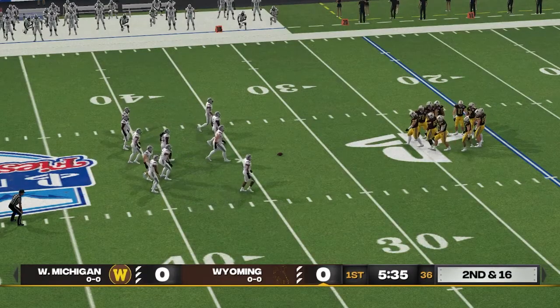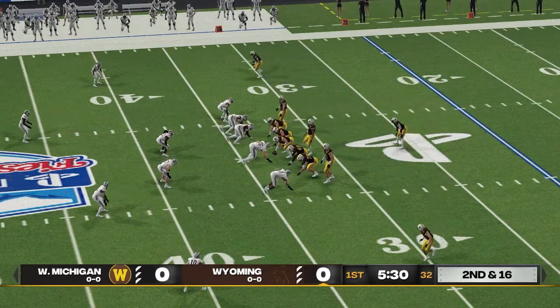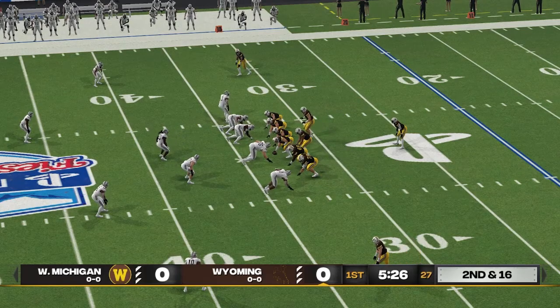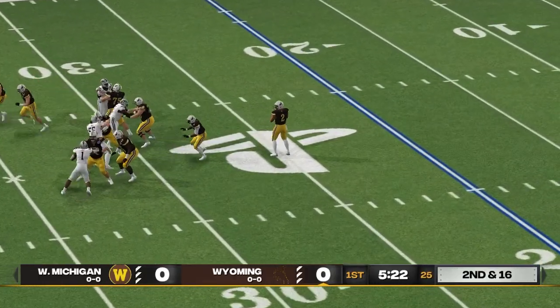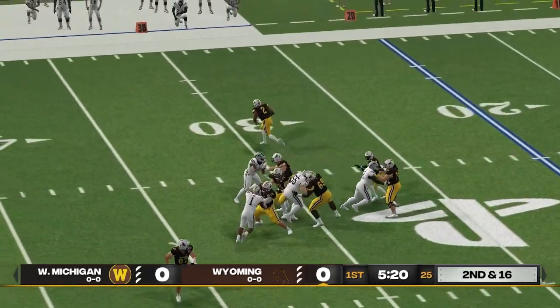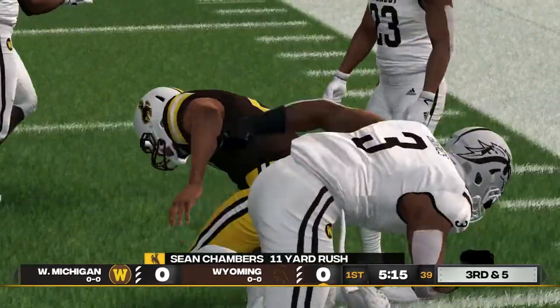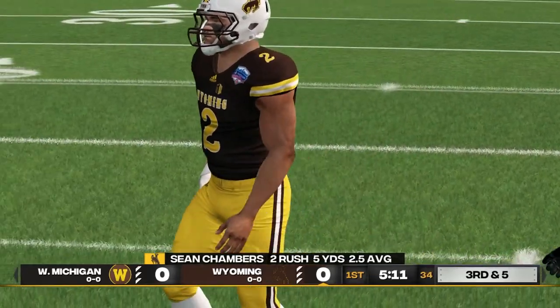Defense looking for another sack in this second down and long situation. Two tights. Four down. Watch two. Green nine. Chambers off the fake. Dives forward. Well, they didn't get the first down, but it was still a pretty good run by the quarterback. He made a good decision to take off there.